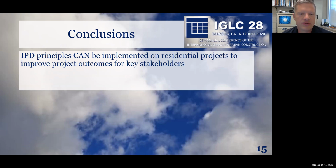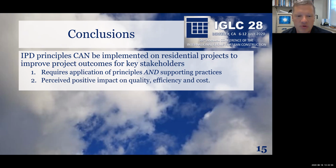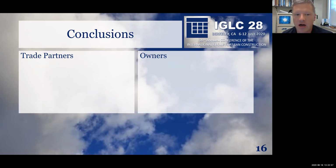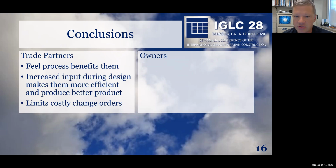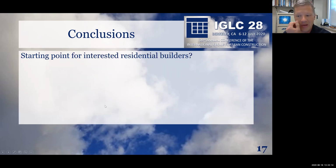Conclusions: IPD principles can be implemented on residential projects to improve project outcomes for key stakeholders. That's the hypothesis. So the conclusion is that it is possible, it can be done, requires application of principles and supporting practices, and it has a perceived positive impact on quality, efficiency, and cost from all of the participants. So trade partners feel like the process benefits them, they have increased input, and their product is better, and then also limits change orders. And the owners appreciated involvement and alignment and recommended the process to other people as well.